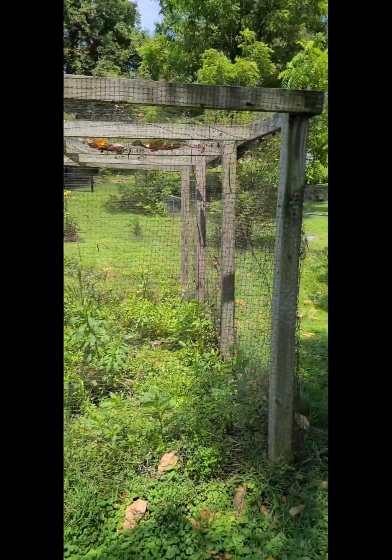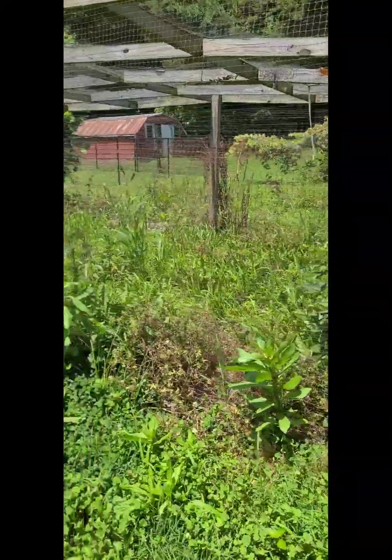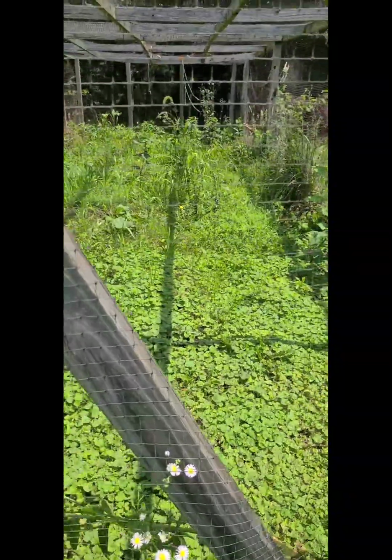So this is the future chicken coop, which we will need to do some repair work, but it's got a great start. And like one of the earlier videos I made, you just take what you have and you use it and get started, and then you improve upon it and get it better and better over time. And that's always so much better, I think, than just not starting. Go ahead and get started, correct your mistakes as you go.